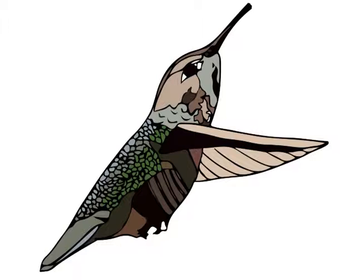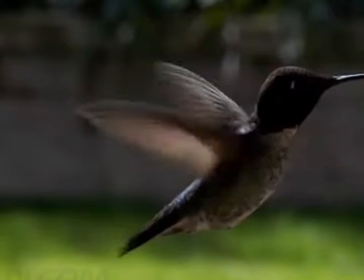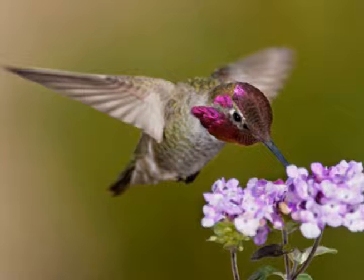Anna's hummingbird is the most common hummingbird along the Pacific coast, and considered the most beautiful. Their bright feathered accents appear striking, and they are so fast you can barely spot them, as they dart around beating their wings 40 to 50 times a second.